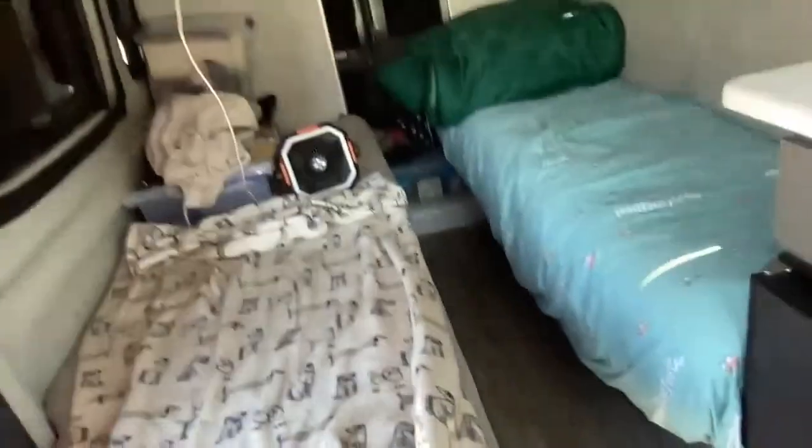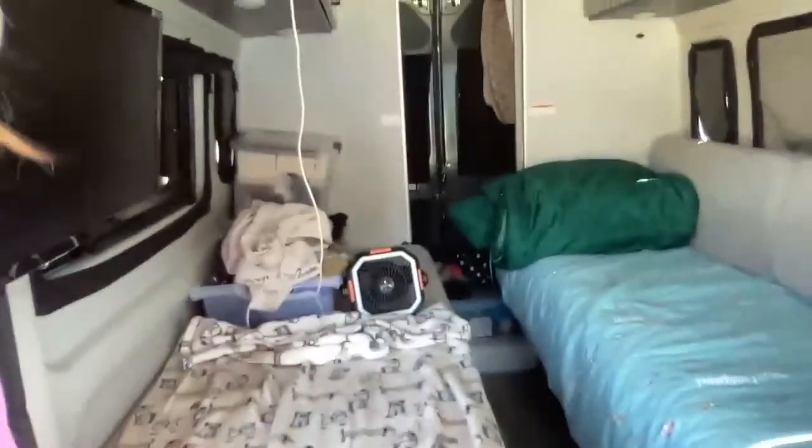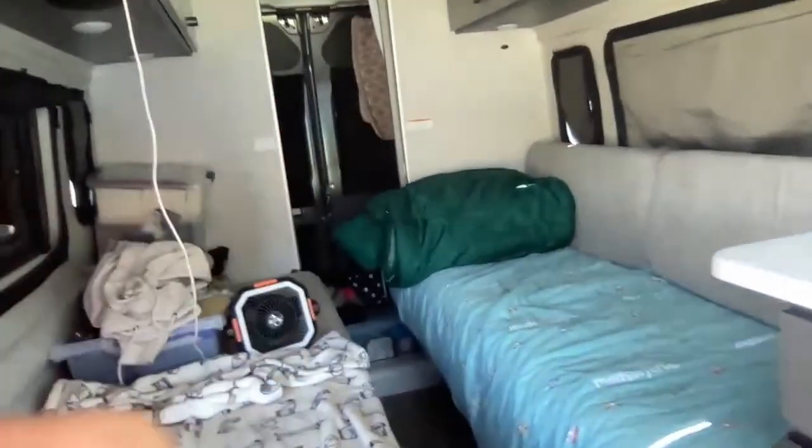So let's give you a little bit of a tour here and show you what it looks like. It does have a queen size bed. This is the bed here. There are 2, and there is a walkway in the middle. So that would all be 1 queen size bed. So obviously this is Lexi's bed over here, and that is mine. Cushions move, there's storage underneath, and there's lots of storage up high too.